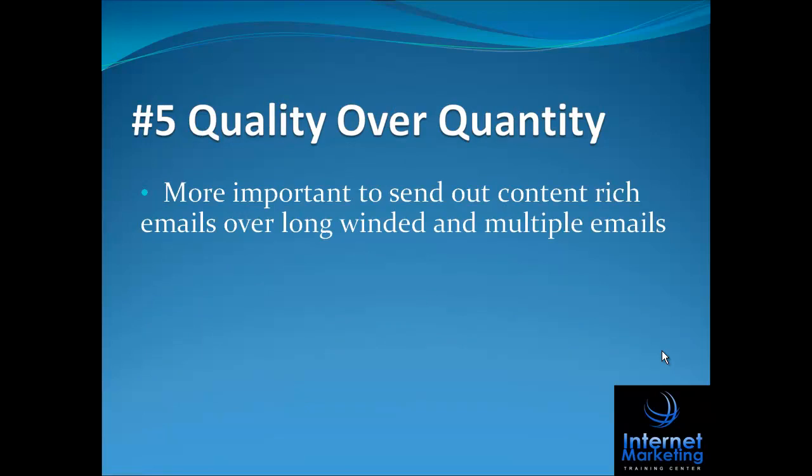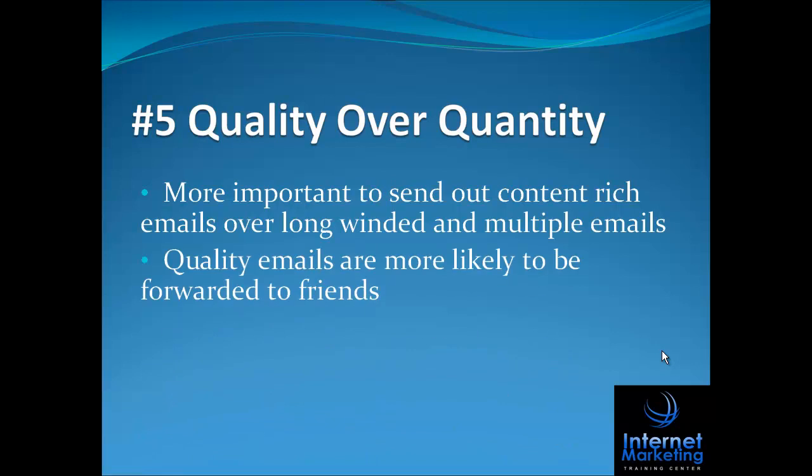It's more important to send out content-rich emails over long-winded and multiple emails. So I'd rather have you, for yourself or if you're doing this for your business client, send one content-rich email a week, than send out two emails that are just long, pitchy sales letters or just little quick updates in multiple emails. Content is the biggest part about having an email campaign be successful.